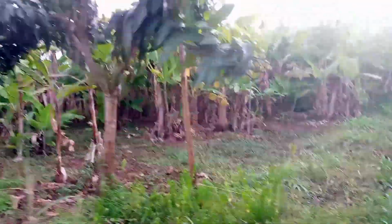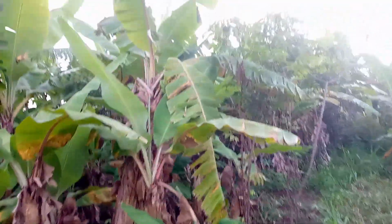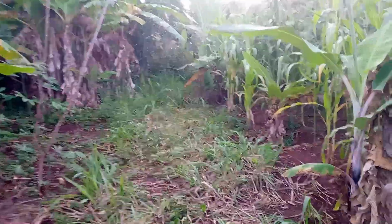Now you have seen the other side of the farm, and as you continue seeing, now we are going home. And now you can see these are some other bananas, and on this other side we have some maize. Here maize is on season.